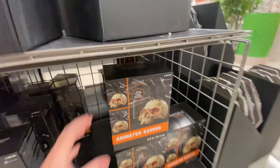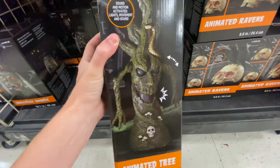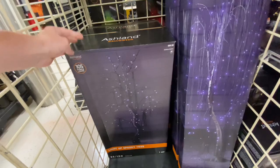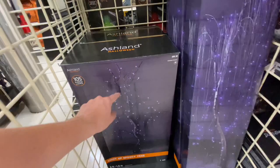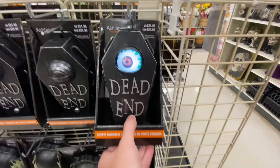Over here, here is the animated ravens on a skull. Man, I really wish they had this stuff set up. And here is an animated tree. Look at him, with a snake on him and everything. And there's another one of those witches. Over here we have, look at that, light up willow tree and light up spooky tree. I guess there's a difference. Yeah, this one looks a tad taller and lankier. This one's got more lights directly on the tree. These kind of drape off of it. Okay, Michaels, okay. Here we have some doorbells. Ooh.